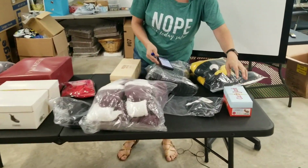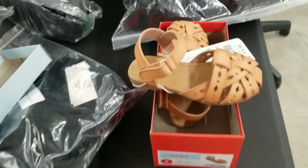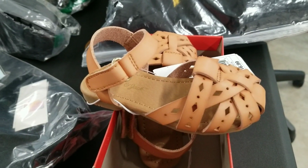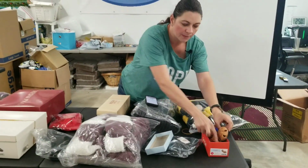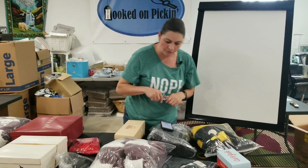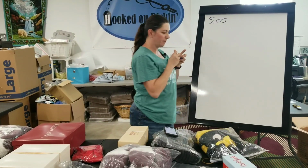So this is a pair of Cat and Jack toddler girl sandals. Are those not just adorable? So I've actually got more of those for sale. I got them brand new off of a pallet from Via Trading. I was super excited. And so I ended up spending $4 on those from the Via Trading wholesaler or liquidator, and $9.05 is what I earned on that sale. So I'll take my $4 off to make it $5.05 for my profits.